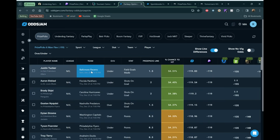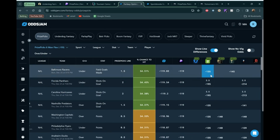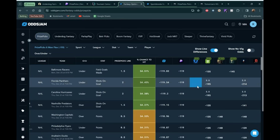And in which case, I'd be looking at these other guys, these green plays, probably all solid plays. I will say for the shots on goal plays that are going towards pushes, I'd kind of stay off unless they are projected to go over. So we can see that they have him on the under 2.0, but that's because sportsbooks have his line at 2.5, honestly, on both of these guys, and very, very heavily favored to go under this 2.5.